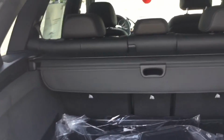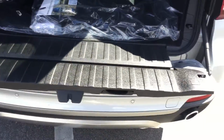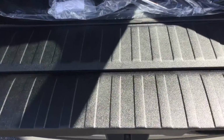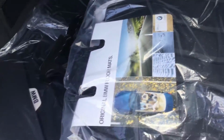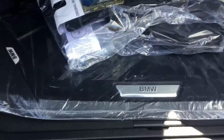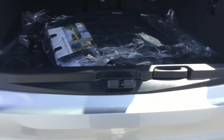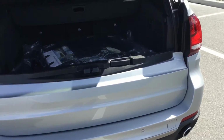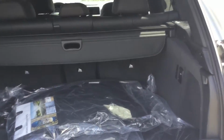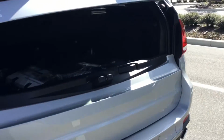Now what's nice is you actually have this part that you can fold down. You can actually sit down on here. It'll support up to 500 pounds. And underneath here, you actually get extra storage space. With BMW, you have run flat tires, so they don't put a spare in the rear, so that you have the option of using it for extra storage. So you do have the backup camera with this, as well as the sensors in the rear, like I mentioned before.